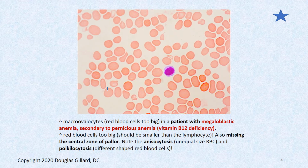Okay, now here is a patient with pernicious anemia, or you could say megaloblastic anemia, because if you have pernicious anemia, you have megaloblastic anemia. If you have pernicious anemia, you have vitamin B12 deficiency, and you have megaloblastic anemia. Or you will, if it hasn't started yet, you certainly will very soon. But here's that same monocyte. Look at this gigantic red blood cell. And look at the different shapes, poikilocytosis. And then we have different sizes. There's a little one, and there's a big one. Anisocytosis is unequal sized. So we got all that stuff going on.